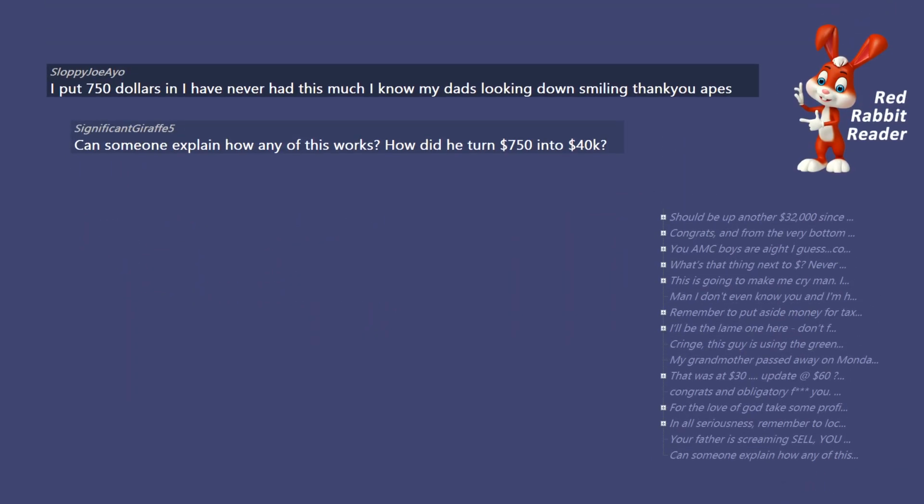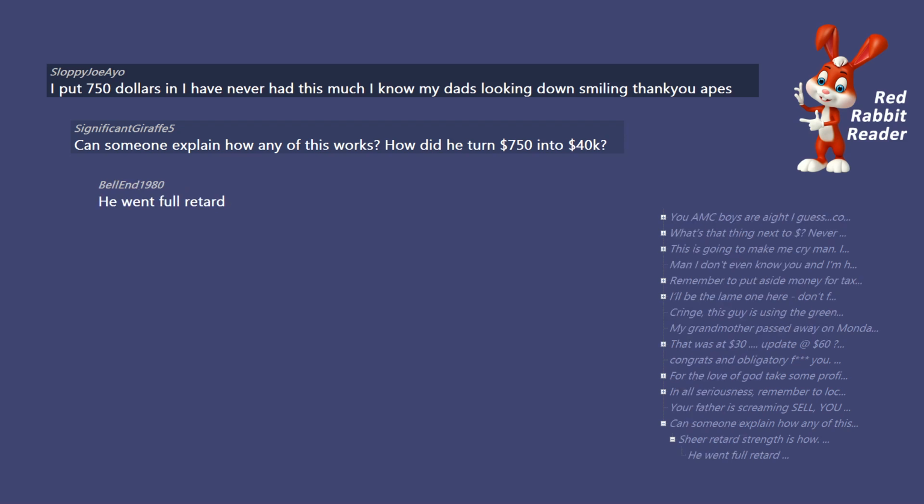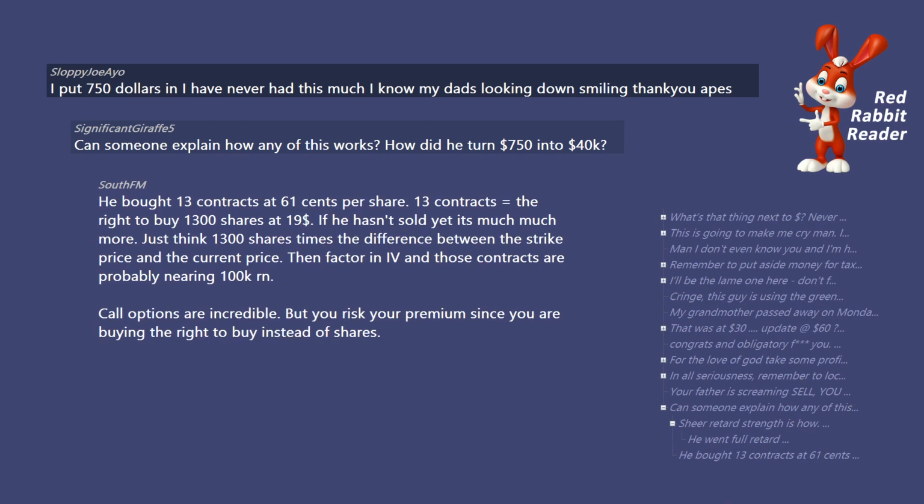Can someone explain how any of this works? How did he turn $750 into $40,000? Sheer strength is how. He went all in. He bought 13 contracts at 61 cents per share. 13 contracts equals the right to buy 1,300 shares at $19. If he hasn't sold yet, it's much more. Just think 1,300 shares times the difference between the strike price and the current price. Then factor in that those contracts are probably nearing 100k right now.